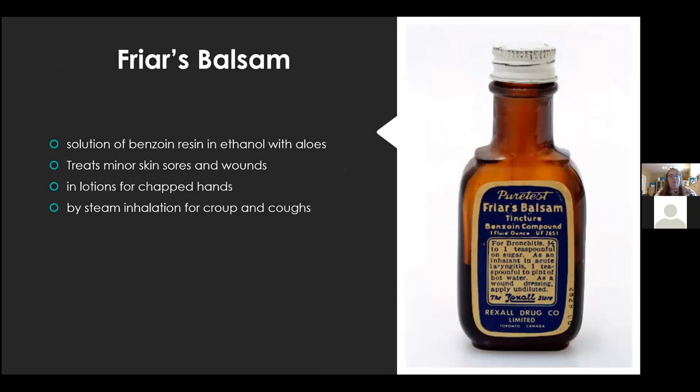Friar's balsam is a strong smelling solution of benzoin resin in ethanol with aloes. It can be used on minor skin sores and wounds to protect from infection. It has been used in lotions for chapped hands and by steam inhalation for coughs and croup. It is highly flammable due to the ethanol.